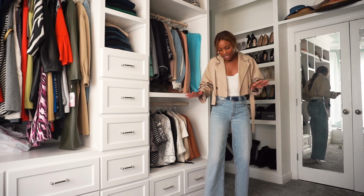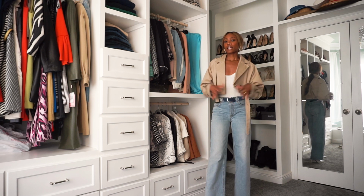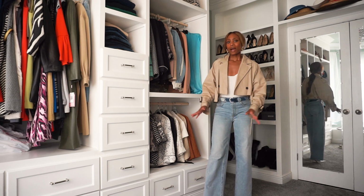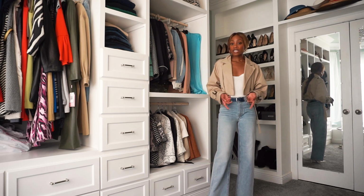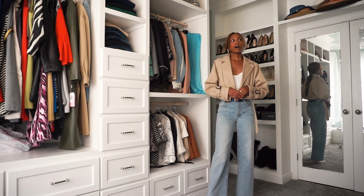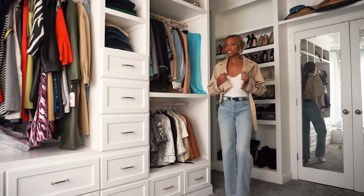And also I could see this styled with something even a little bit more relaxed than this, like a pair of really cute wide leg knit pants, something that's a little bit more easy, effortless. A really cute dress could go well with this as well. A maxi skirt, super cute. A maxi skirt would be super cute with this jacket.